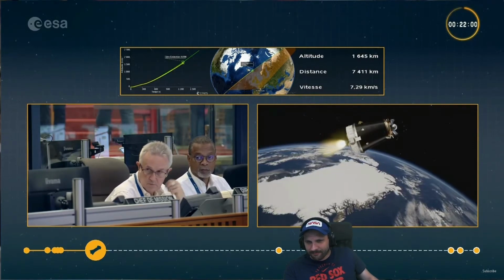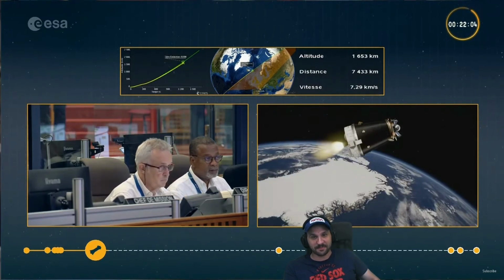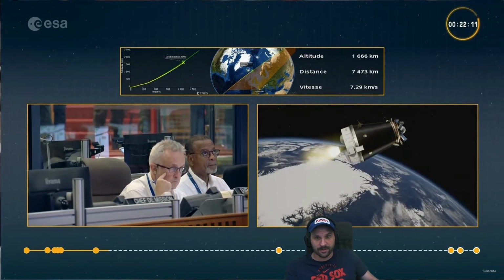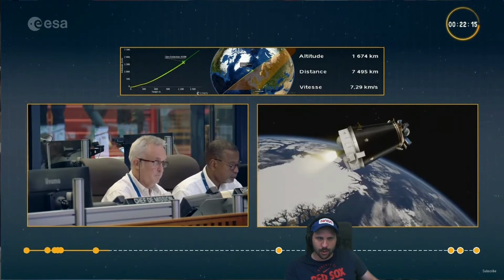Yeah, so we're about to have this confirmation of the Avum burn. We'll be flying ballistically. Stand by for Avum engine cutoff. Extinction Avum.